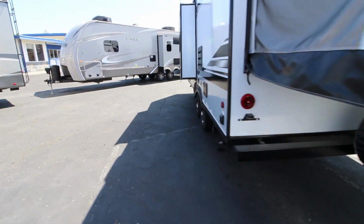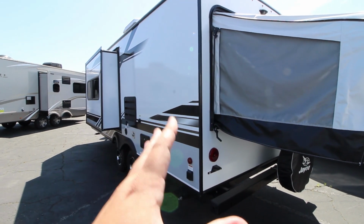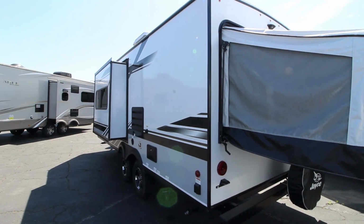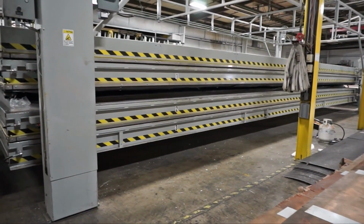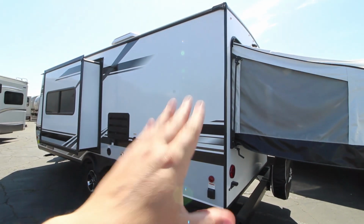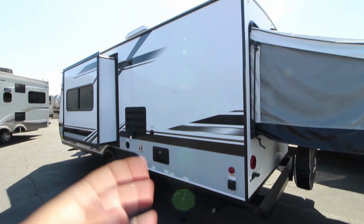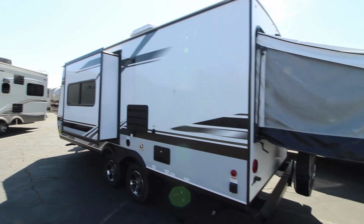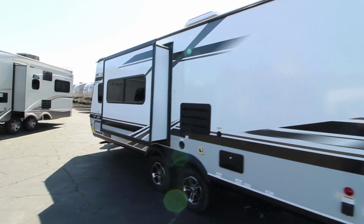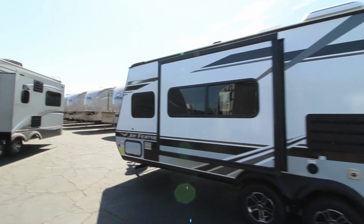Jayco uses vacuum bonded technology, so the sidewalls here go into a hydraulic press that pushes down at 144 tons for 16 minutes. 144 tons, folks, that's more than 10 of these travel trailers stacked on top of each other. In fact, we're talking about like 30 of these travel trailers stacked on top of each other. That's pressing down on your sidewall in a complete vacuum like outer space. That is a much, much stronger frame and much, much stronger walls on your Jayco.